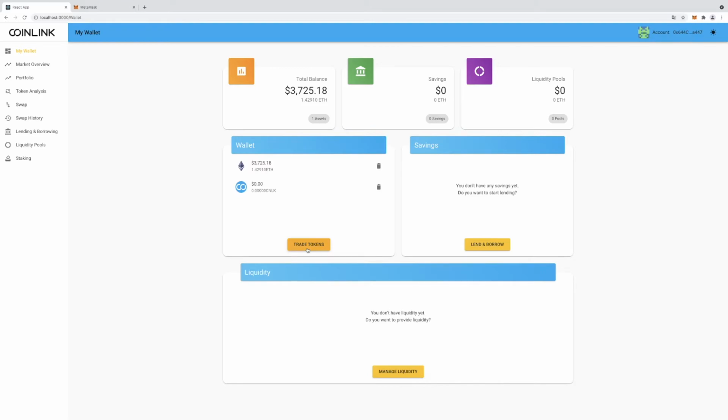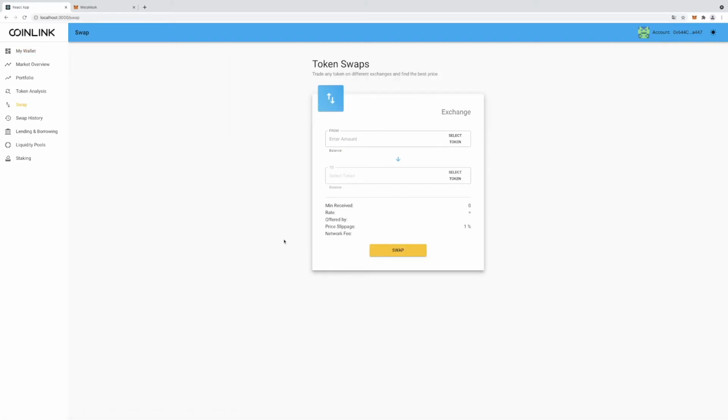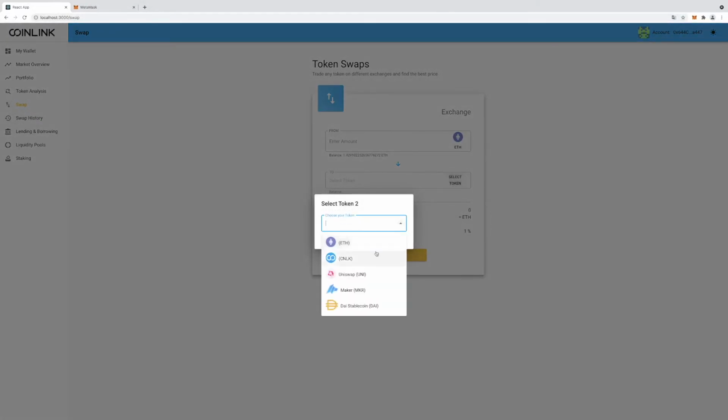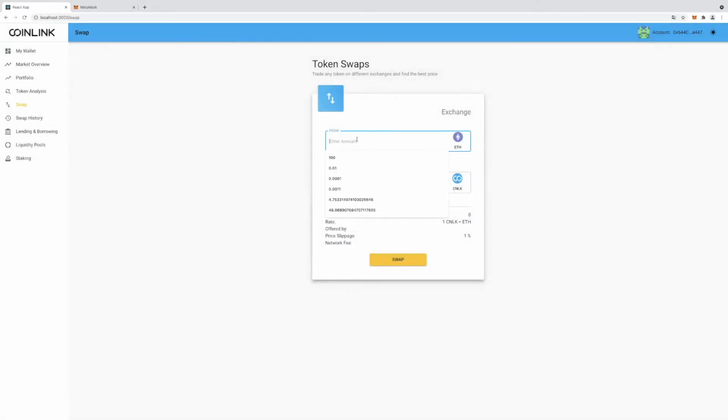I will just give you a quick walkthrough of how you would get the best price for a swap that you'd want to carry out, for example, between Ethereum and another token through the Coinlink app. By selecting a token pair in this drop-down menu, Coinlink retrieves the current prices for this specific pair on all of the DEXs that are integrated into Coinlink and chooses the best price automatically. Price data gets updated immediately.